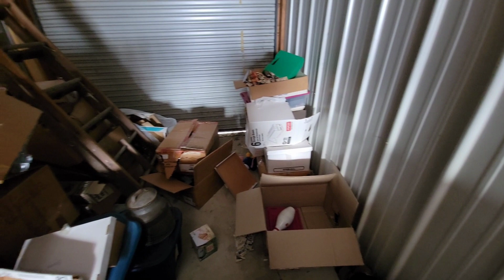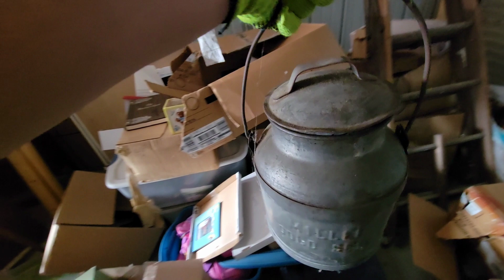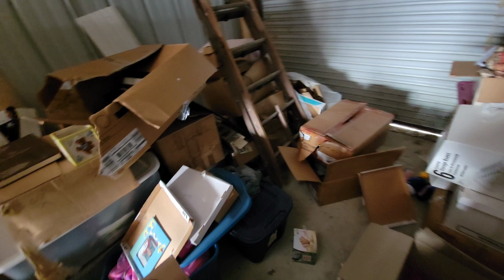Wow, look at all these boxes left. We got totes left. I mean, the dial collection we've been finding. Look at this old piece right here. Oh, that's money right there. Unfortunately, I got to load up some stuff. I'm going to have to come back and film the rest of this unit for sure. We'll see what else we find when we come back. But man, it's been unbelievable so far.